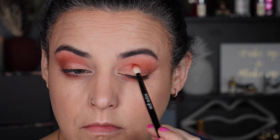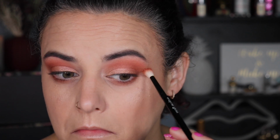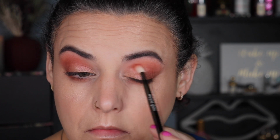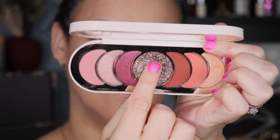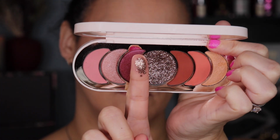I didn't mention that with respect to the lavender palette from Lawless on the Monday. That one, the shimmers did hold up by the end of the day, but the mattes had all sort of morphed together, and it had just become a muddy sort of bruise looking thing on my face. And so again, I cannot recommend it. Whereas the Rare Beauty palette, I absolutely recommend.